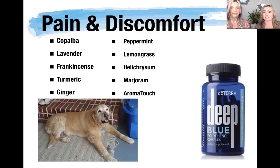Now, of course, pain meds are necessary in a surgery situation like that. You don't want your animal suffering in pain. But I was able to wean her off them really quick, just using the oil topically and the Deep Blue, and she was not in pain.